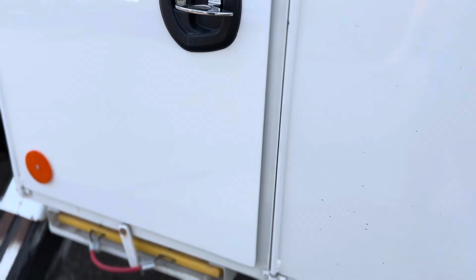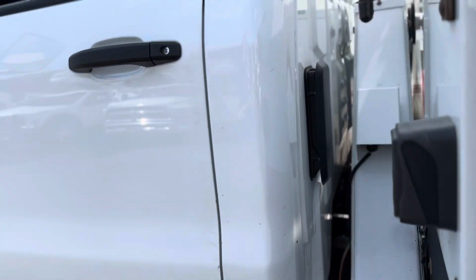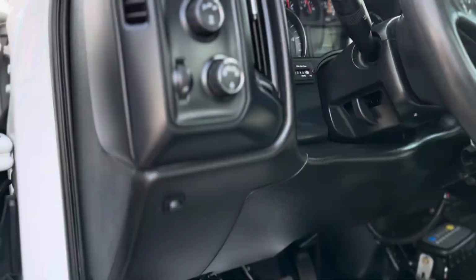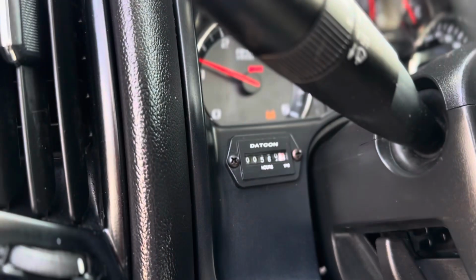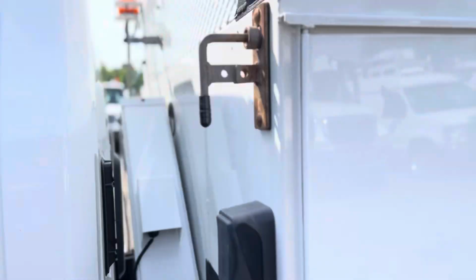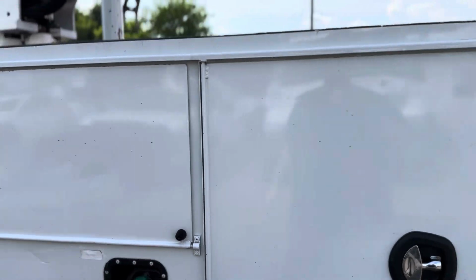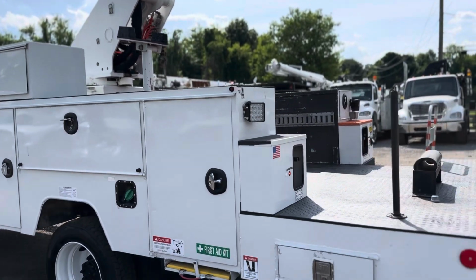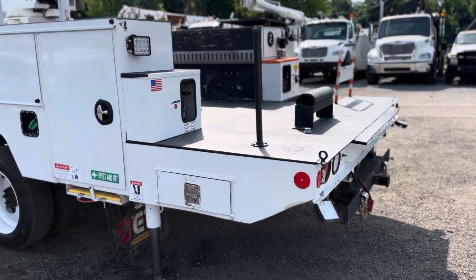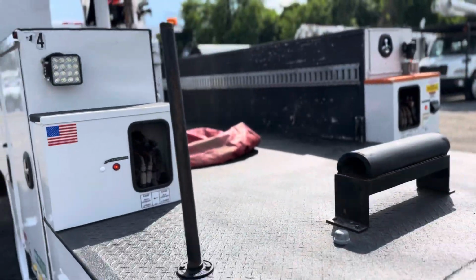Now we do have skid pads for each one of our outriggers that we did not deploy, but I want to show you this hour meter and show you what I'm talking about. So it's 560, almost 561 at this time. We operated them for about a half hour during this video, so that might go up a little bit. We do have some storage underneath the platform here as well. A little bit of storage everywhere on this thing.